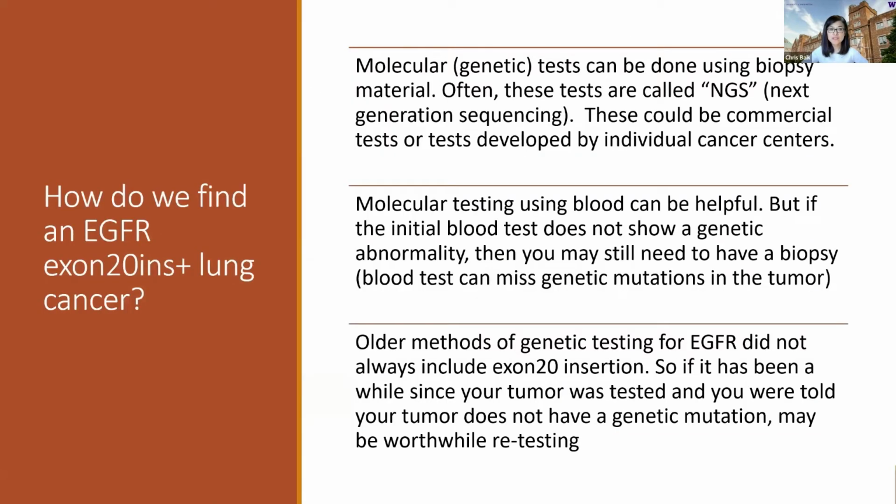So how do we find this particular type of lung cancer? The most common way to do the testing would be using a biopsy. And as doctors, we may refer to these tests as molecular or genetic tests. You may have also heard the term NGS, which is short for next generation sequencing. And these are all referring to the molecular tests that are done on the biopsy material. These may be commercial tests or tests developed by individual cancer centers.